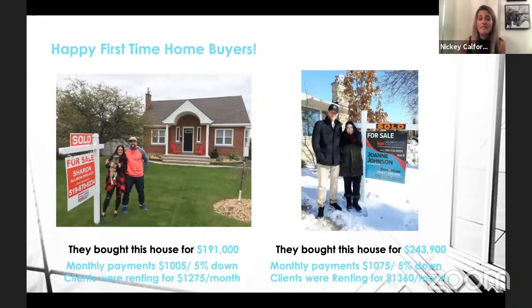So these are perfect examples. These guys were all at our seminars. The guys on the left, they bought the house for $191,000. Their monthly payments were $1,005 a month. That was with 5% down. The clients were renting for $1,275 a month. So they're saving every month with their monthly payment. They're paying down a mortgage every month, and their property's gone up in equity.